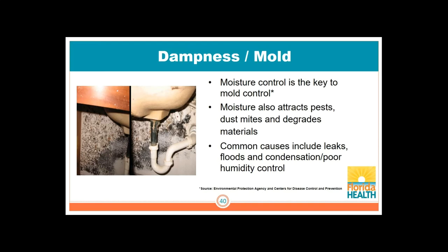Moisture is not only a mold issue, it's also something that can attract pests and degrade building materials. And those building materials may contain asbestos, may lead to the release of asbestos fibers, or it may deteriorate lead-based paint, which can lead to exposure to lead. So moisture, and also formaldehyde, it can help accelerate the release of formaldehyde from engineered wood products like particle board or plywood or oriented strand board, for example.